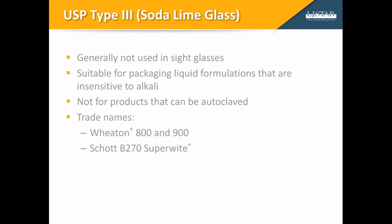The introduction of B270 Super White made it much more difficult to identify soda lime glass. Prior to this, soda lime was easily identified by its green hue. The super white formulation made it much easier for cheaper knockoff brands to be passed off as the more superior borosilicate material.